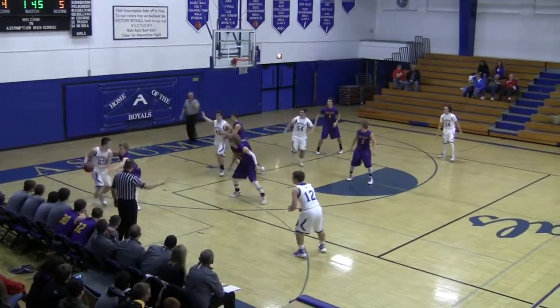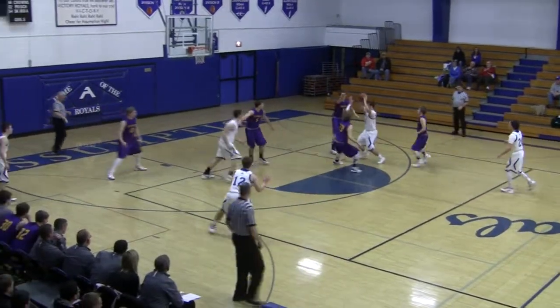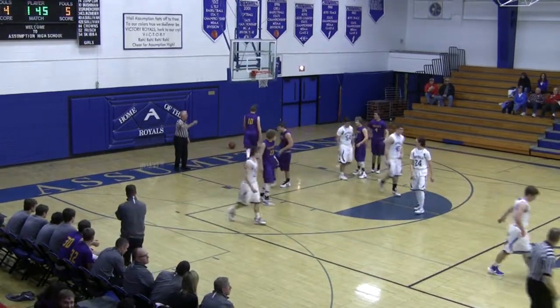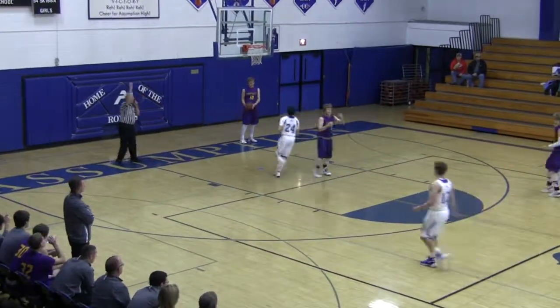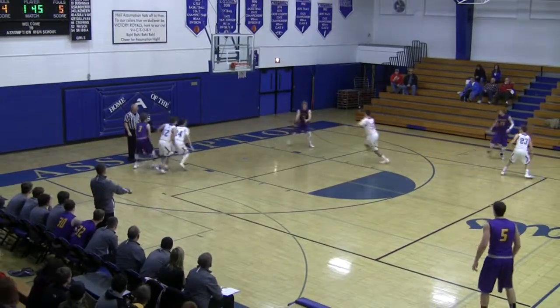45 seconds to go. Assumption by 6 points. They've got the basketball. Panthers extend that zone a little bit, so Clark will take it inside and a jump ball. Allen got his hand on top of the basketball, and the possession arrow faces the other way. Royals going to come with some pressure now in the final 37 seconds, with a couple of fouls to give.